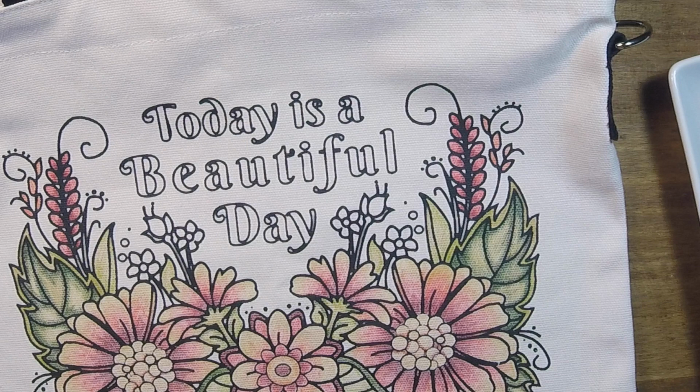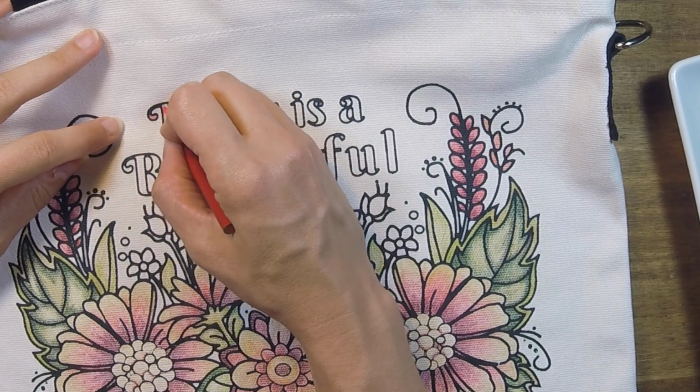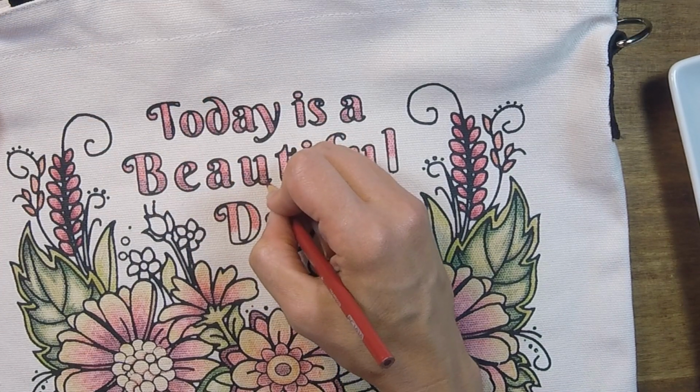What colors to use on the lettering? Let's do 2 colors. Now, I like the carmine red and the raspberry combo, and so we'll do the top 2/3 in carmine red, and then the bottom third in raspberry.